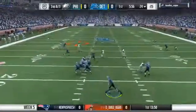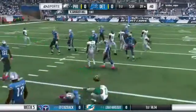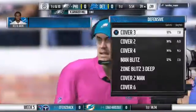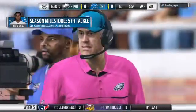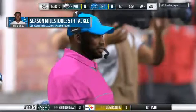Now a play fake, and it's Stafford. He rifles one that's intercepted. A great read, and it's picked off. And his guys are going to take over at the 39-yard line. Certainly not how they envisioned ending their opening drive here in the first quarter.